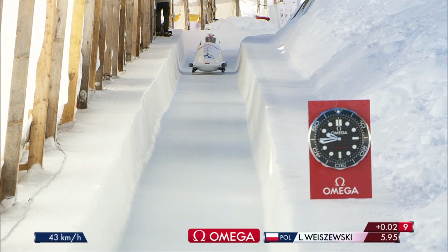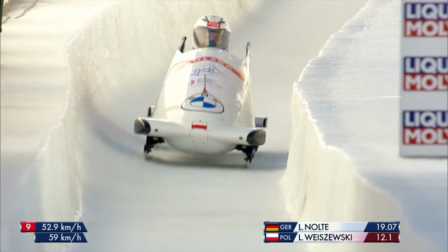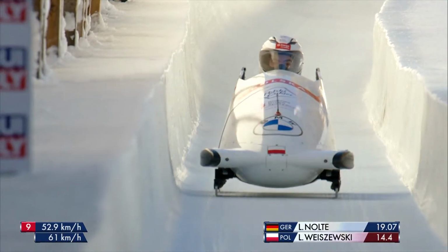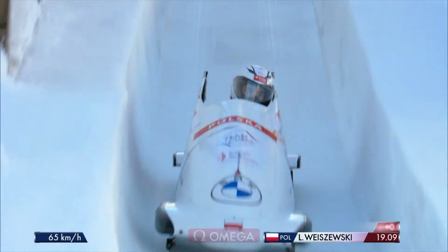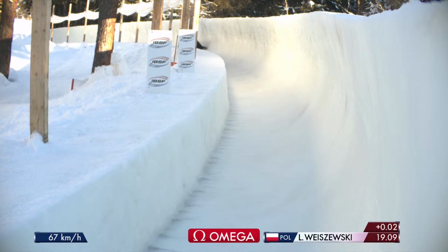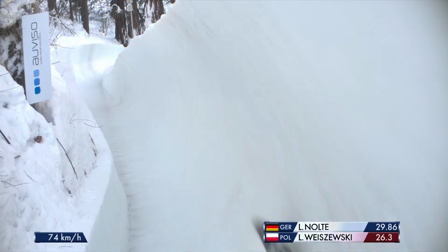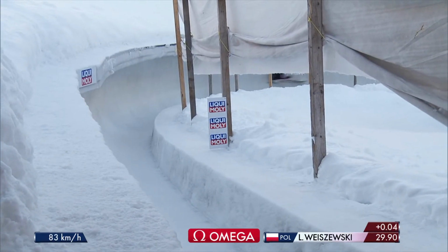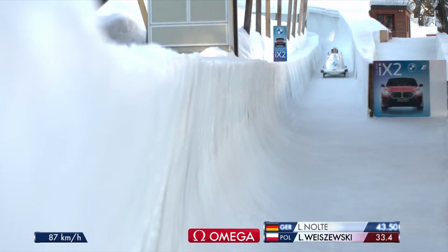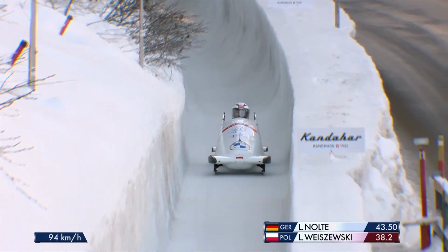And gets a much better exit. Oh, gets away with it. 5:95. Good start from Linda Wyszewski. Wyszewski, I beg her pardon. 200s off the lead of Lauren Alter. This is excellent stuff from the Polish slider. Oh, a little late maybe. Out of Snake 1. Only 400s back at Sunny. 200s first to second at the moment.